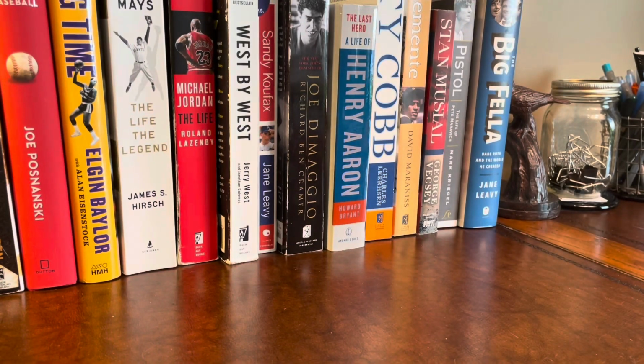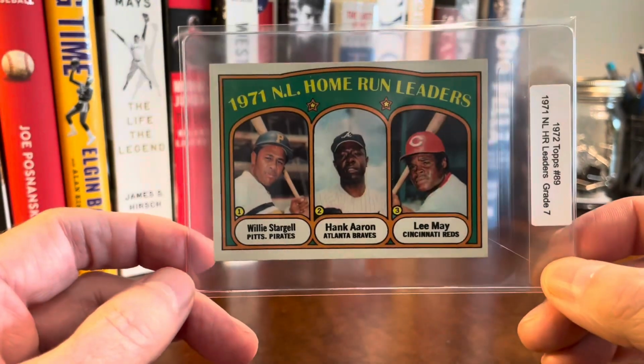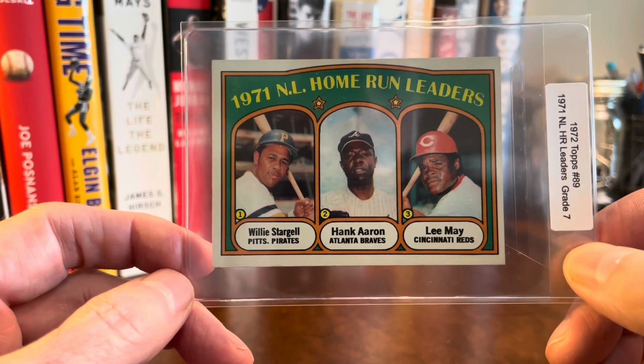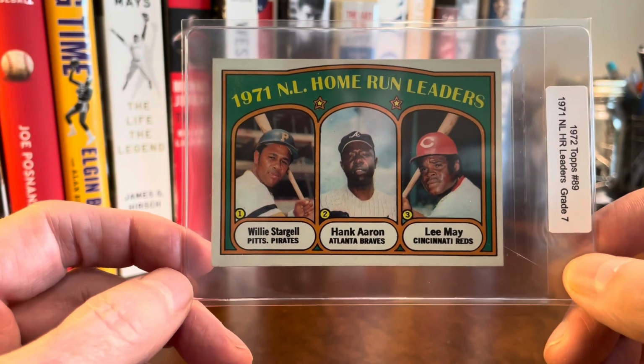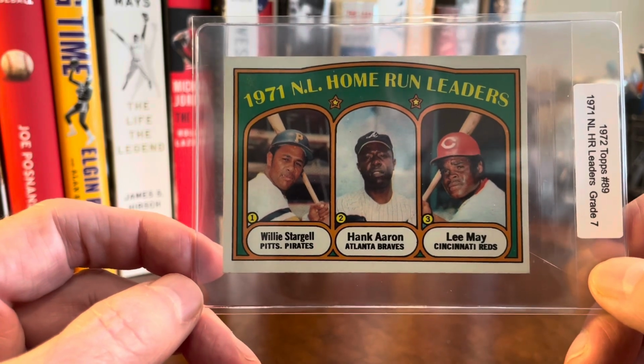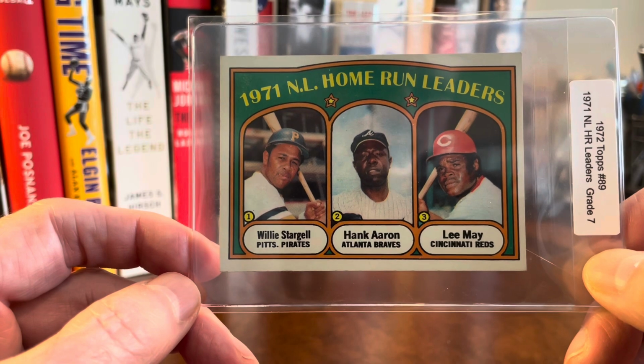And this last card, when he was sharing what he was going to put up for auction, this was the one card I wanted the most. It's this 1971 League Leaders card. As I said earlier, Dylan and I both share a love for League Leaders, but look at this. You got 2 Hall of Famers. You got Lee May, who was a great ball player in his own right, a big power hitter.